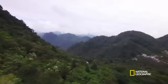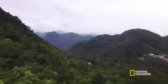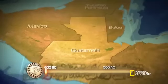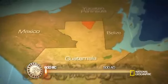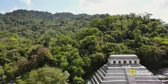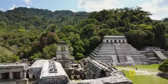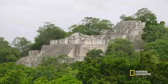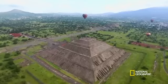To understand why requires a trip south, back to Guatemala, 600 BC, the earliest days of Maya civilization. Scholars always believed it was here, in a region called the Mirador Basin, that Maya civilization was born. Early kings razed the jungles and built monumental cities. Over the next 1,000 years, the Maya civilization became the most advanced in the Americas.